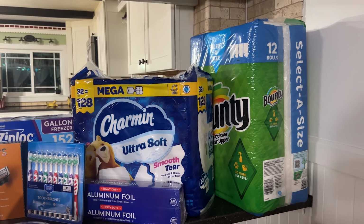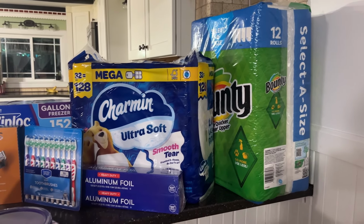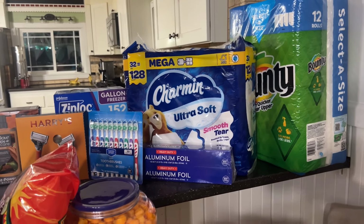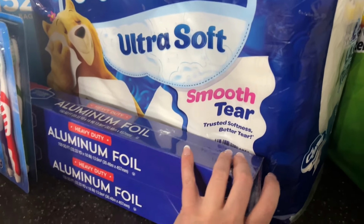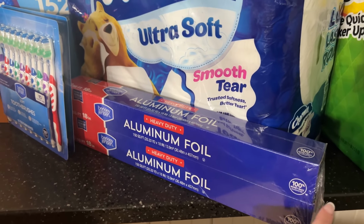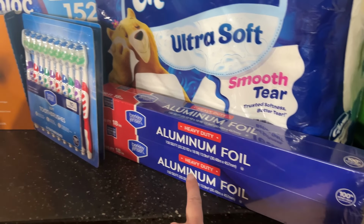So even though we use microfiber type cloths, I still find it necessary that we have some paper towels. Aluminum foil, we have been out, and I love this particular one because it's super big. This actually fits the width of my sheet pans.